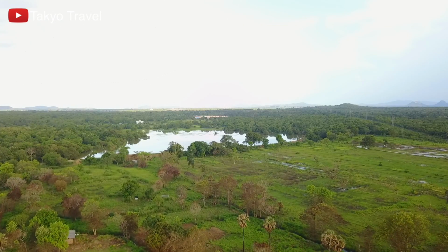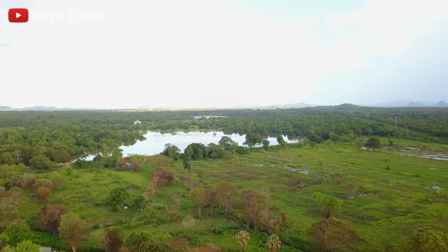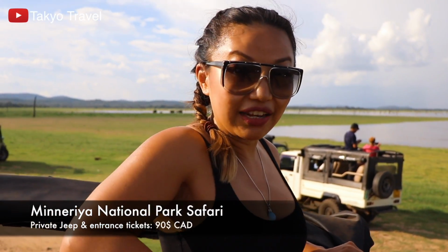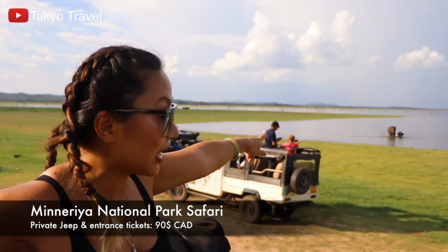Now our favorite activity was to visit the Minneriya National Park, also known in a book as Paradise. It's so peaceful. It's a mummy elephant and her baby taking their bath together.